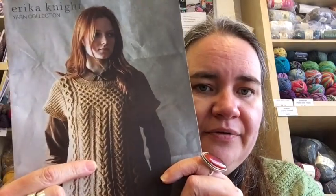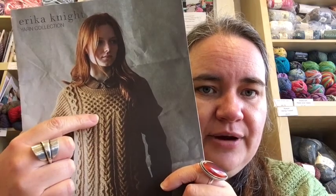I figured out, so I'm going to assume that the model here is wearing size small. So I figured out that I need to knit 3 more. This is an 8 row pattern repeat. Every 8 rows is an inch. So I need to knit 3 more cables than is shown on here to get to the size that I need. So I think that was a total of 14 and I've done 2.